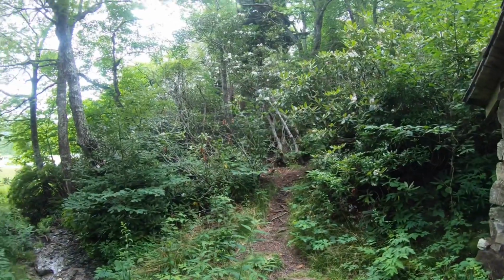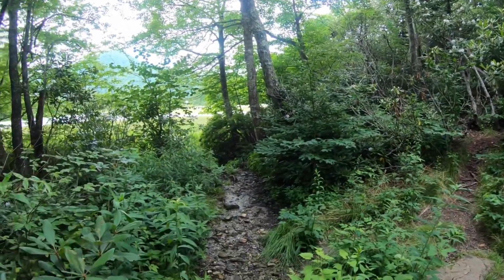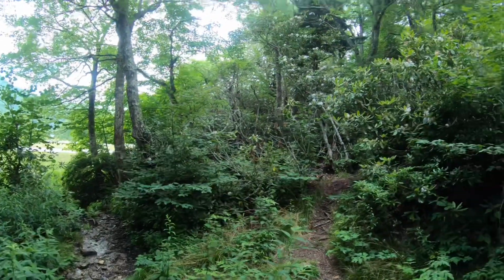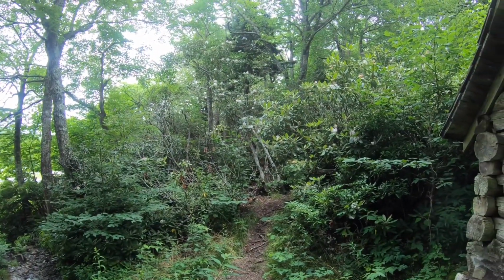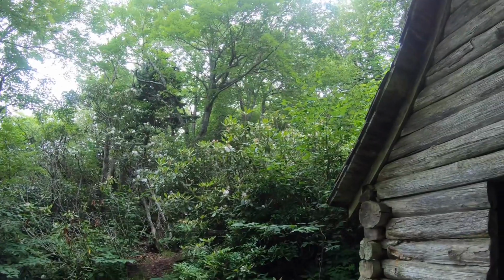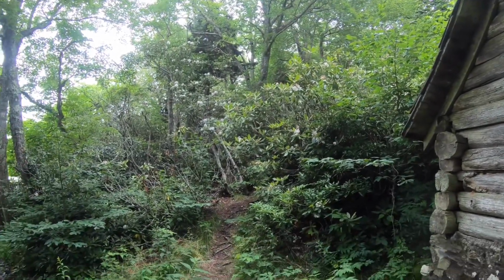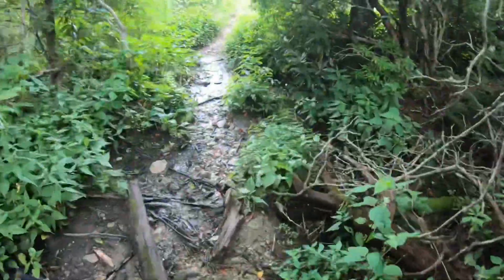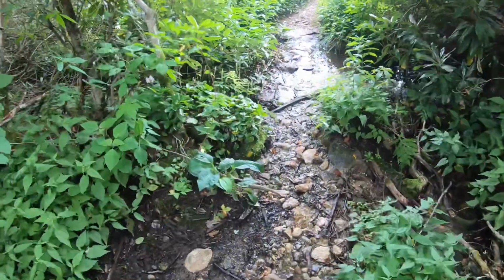Alright, I still got a long way to go. We'll see if I can make it over to the parking lot that way, but I doubt it. And if not, I'll have to hike back up to the lodge area and then back down to the parking lot. Oh, never mind. I can make that.